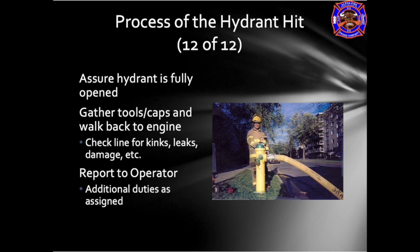Once the hydrant is open, then again, radio the driver operator and verify that hydrant connection is complete and the hydrant is in the on position. Gather all your tools and make your way back to the engine or follow the line back to the engine. Please make sure you're taking all the tools with you.